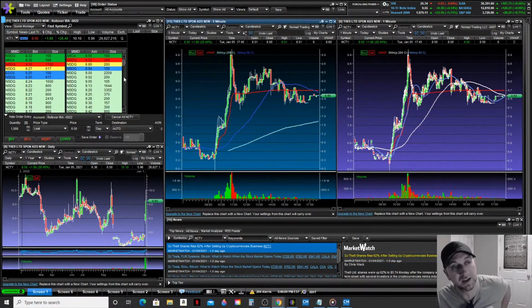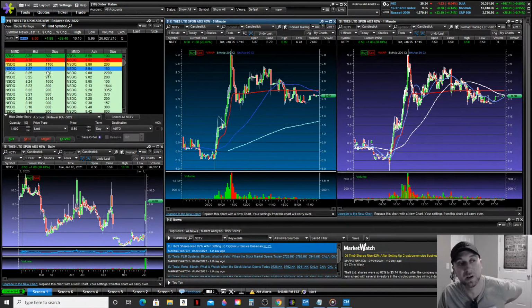Like for instance, right now, this would be a good example. It's only got a big spread because it's after hours. So you're seeing this 20-cent spread because it's after hours. And because of that, I'm not going to trade it. So yeah, definitely don't trade if you're day trading. Don't trade stocks with big spreads.